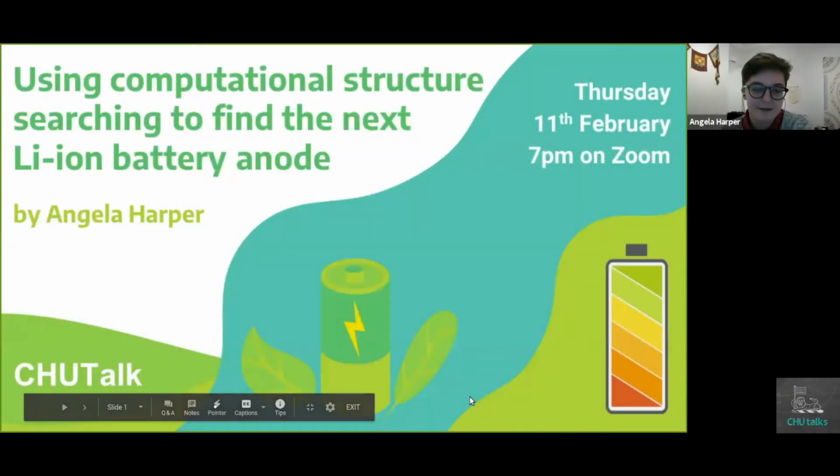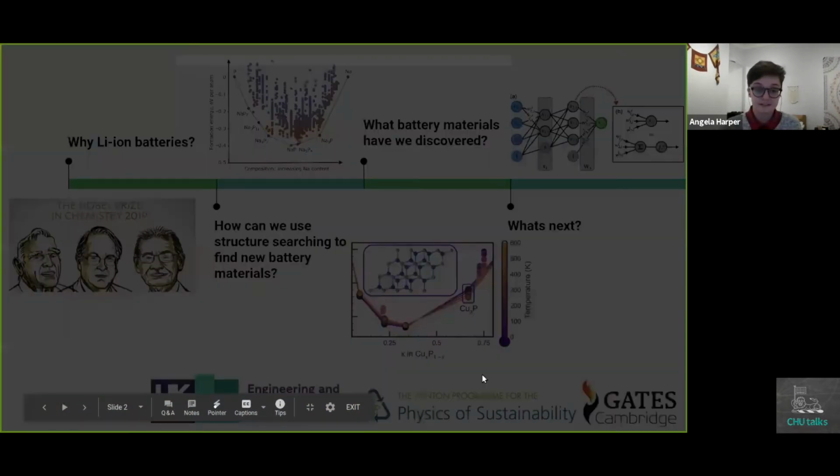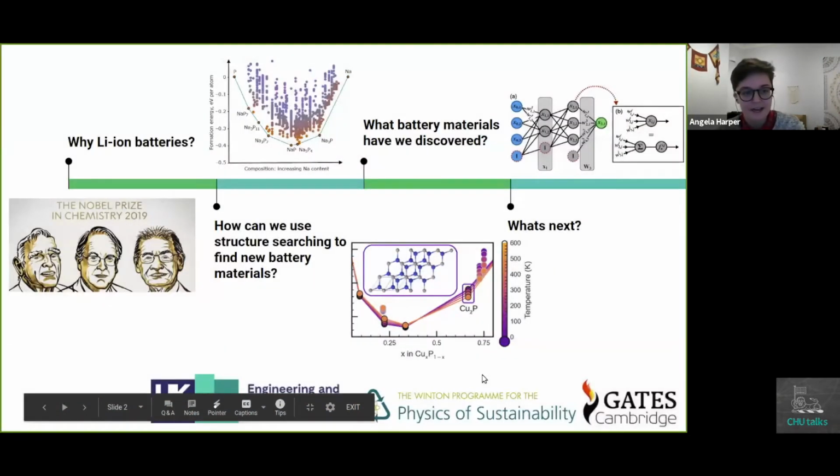Today I'm going to be talking about how we're using computational structure searching to find the next lithium-ion battery anode. I'm going to be taking a look at this from a pretty broad viewpoint and then hone in on just one or two results that I've gotten throughout the course of my PhD. But to give you a flavor of what we're trying to do, I just want to take you through a bit of the history of lithium-ion batteries.